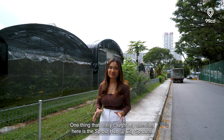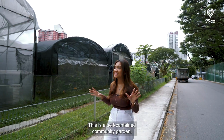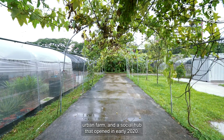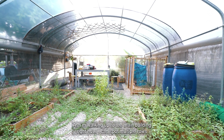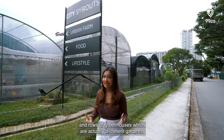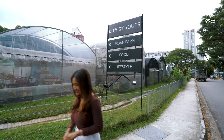One thing that really caught my attention here is the Sprouts Hub at City Sprouts. This is a self-contained community garden, urban farm, and a social hub that opened in early 2020. As I'm walking up to the main building right now, I can spot multiple rows and rows of greenhouses, which are actually allotment gardens. This is part of the community initiative by the GRCs.